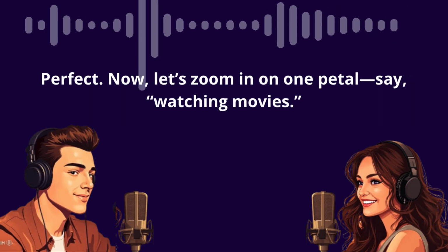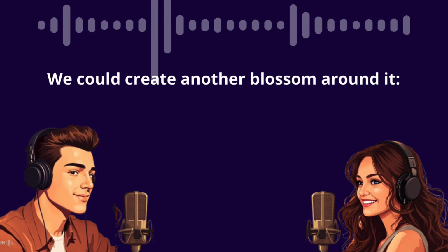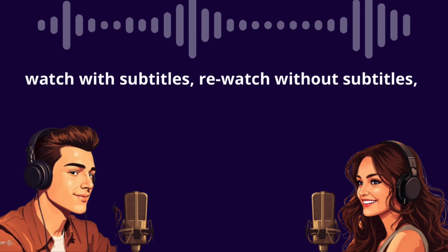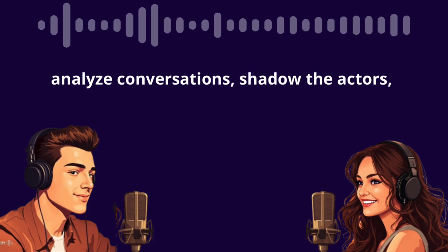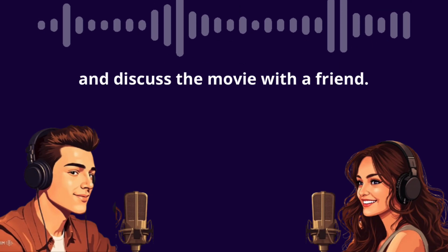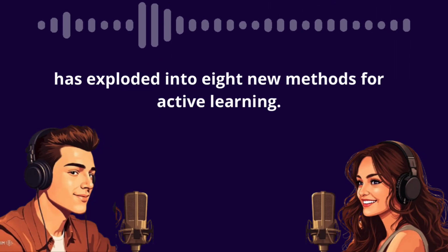Perfect. Now, let's zoom in on one petal, say, watching movies. How do we expand that? We could create another blossom around it. Watch with subtitles, rewatch without subtitles, repeat dialogues aloud, write down new vocabulary, analyze conversations, shadow the actors, record yourself speaking, and discuss the movie with a friend. Now that one simple idea, watch movies, has exploded into 8 new methods for active learning.